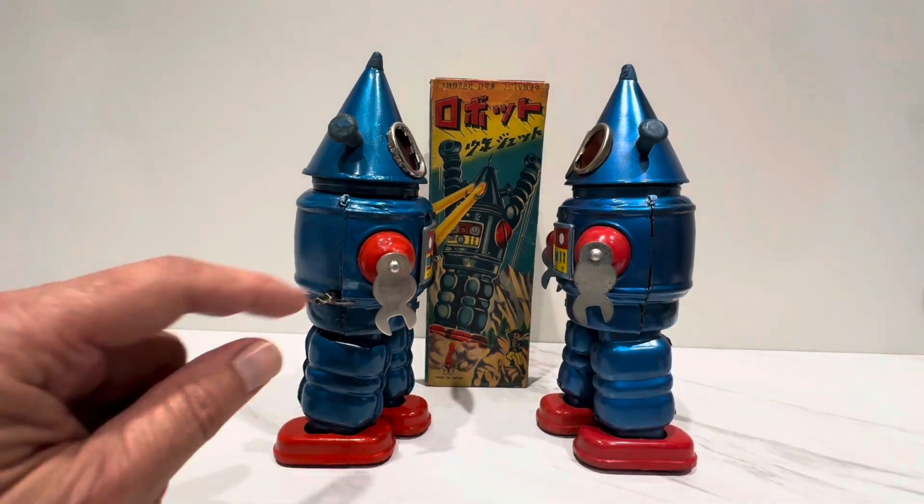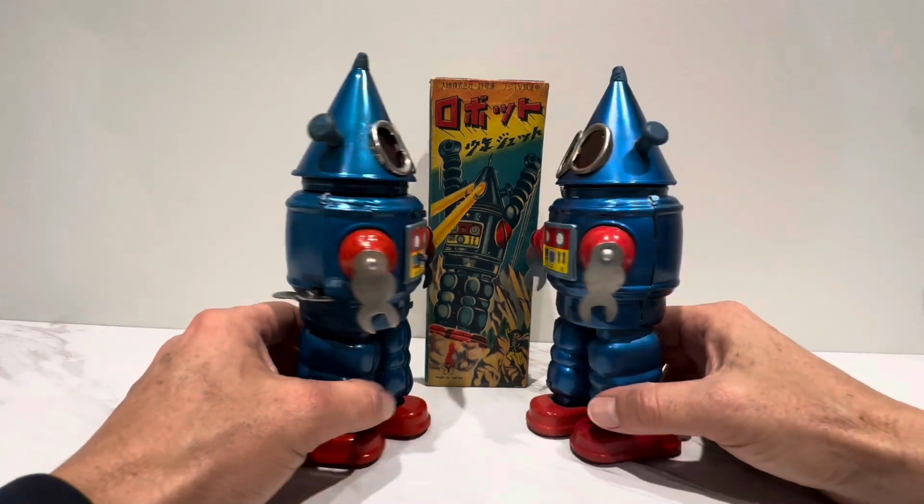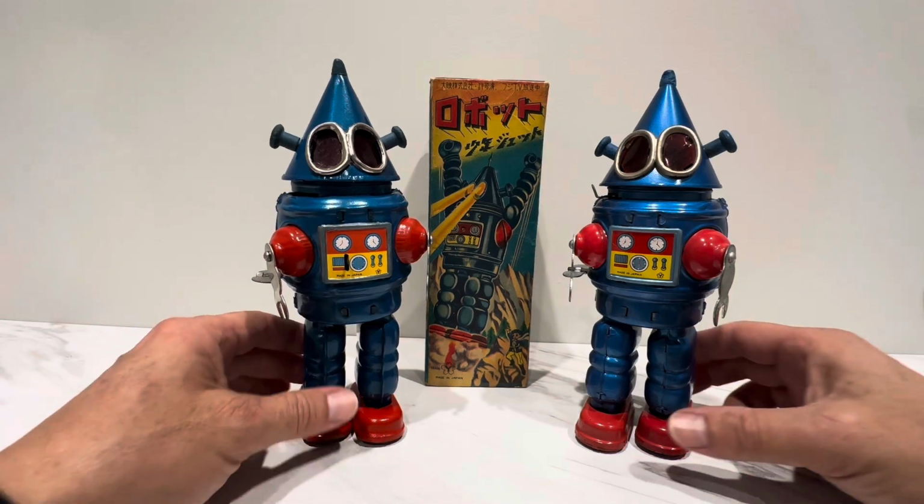So anyway, also the condition, by the way, you can see that that's nice and shiny and a little pitting there. So a few other advantages to this guy.